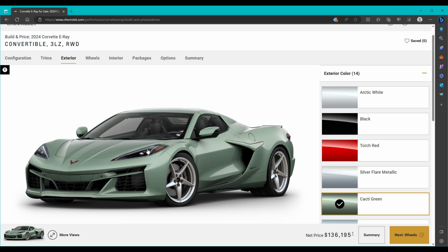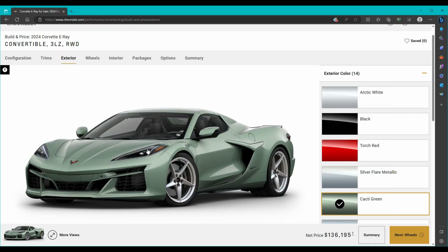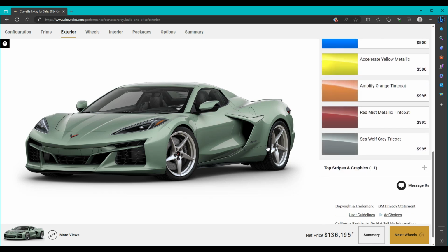Now, when you look at it from that angle, I wouldn't say it's like a sea mist green, but it's a little bit better. I do keep thinking of the green on the Family Truckster from Lampoon's Vacation. Something about that just keeps popping into my mind when I see Cacti. And like I said, I have not seen this color in person. It may just be fantastic when you see it in person.